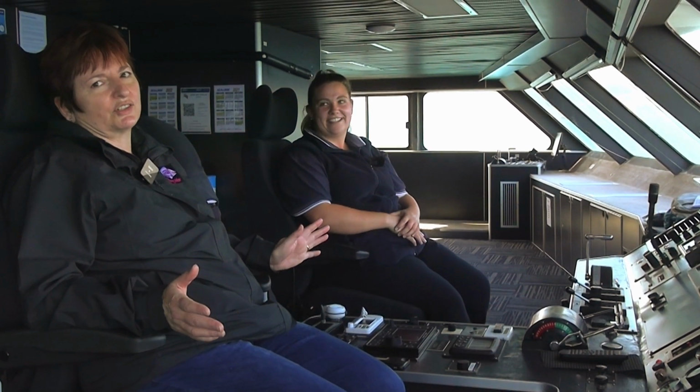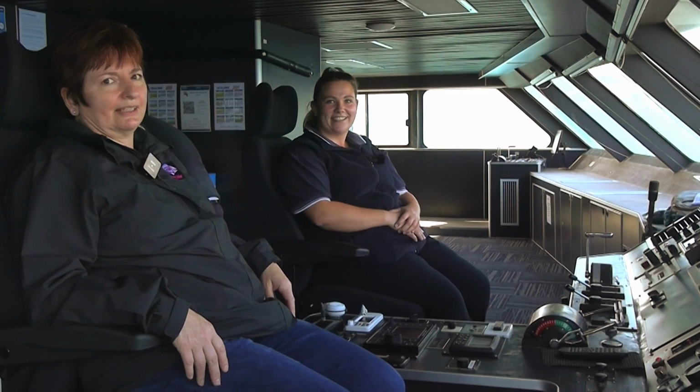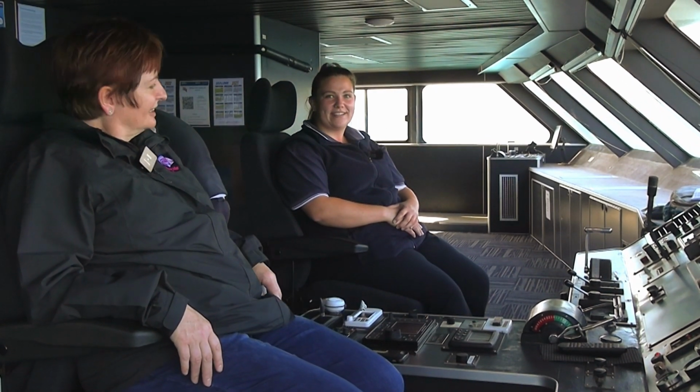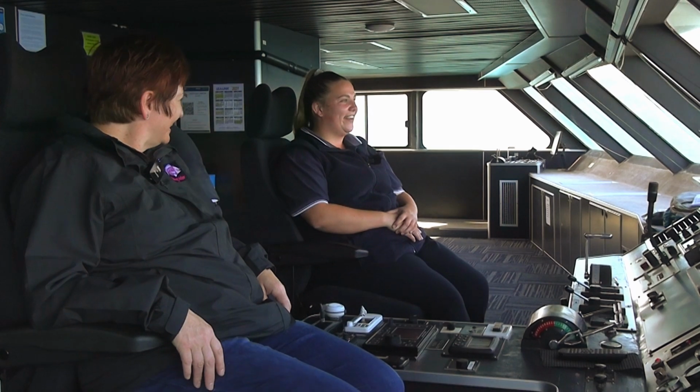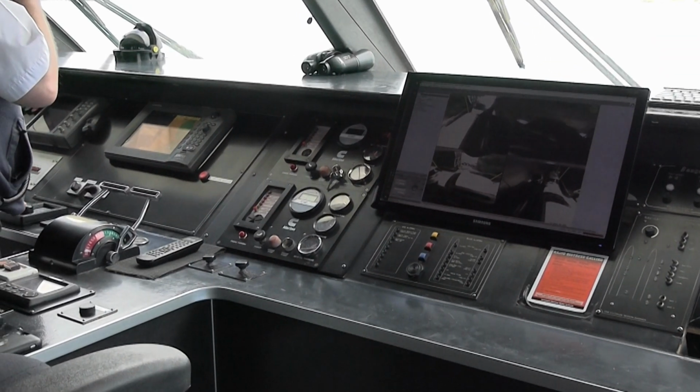I have. We're just enjoying ourselves at the helm, but the captain, or should I say the master, is very nearby, keeping a close eye on us. Have you had a go? I have, yes. I have been learning, yes. So you know what all these things do? Majority, yes. This is so cool being up here.